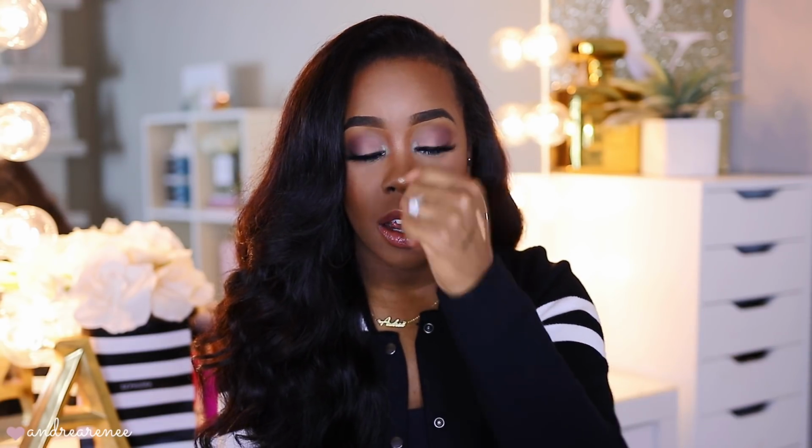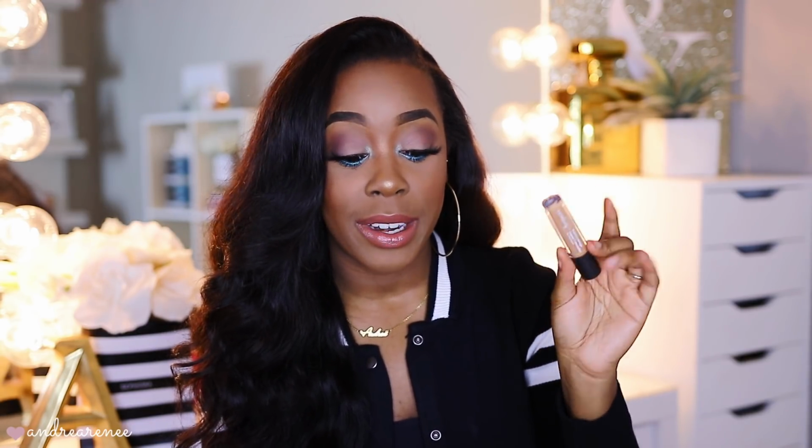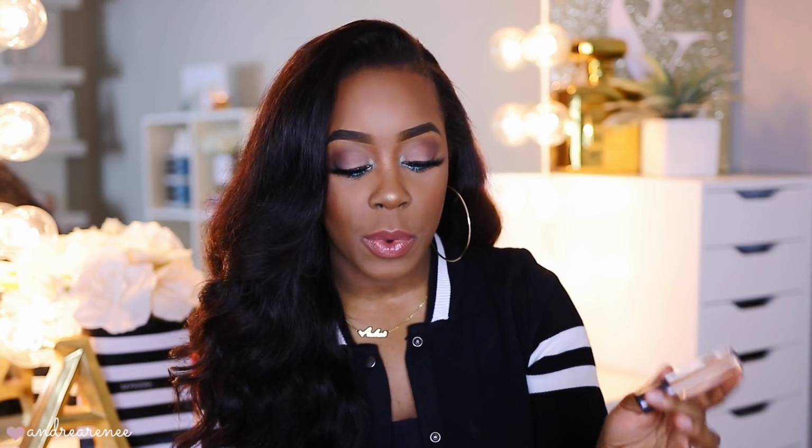But yes, I love this concealer, you guys. It's very, very full coverage. And what I also like about it is it kind of dries down to a matte finish, but at the same time, it's moisturizing. You know what? The best way to describe this concealer is Tarte Shape Tape. This is Tarte Shape Tape, but affordable, like the affordable Tarte Shape Tape concealer. And I have another one that I feel like is very similar to Tarte Shape Tape as well, which I'll tell you guys about in a minute. But this one is very, very similar to Tarte Shape Tape.